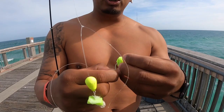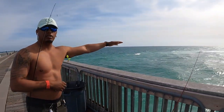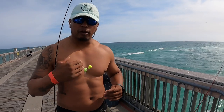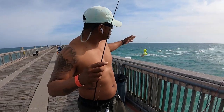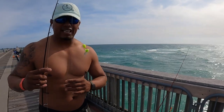Now, what you guys want to look for is a cut like this area right here. Pompanos will pass by these cuts all the time. I tell you guys each and every episode, that's what helps us get on these pompanos all the time, especially when there's a lot of wind and you want to fish from the pier. So look for a cut, even from the pier or from the beach, and that will help you.